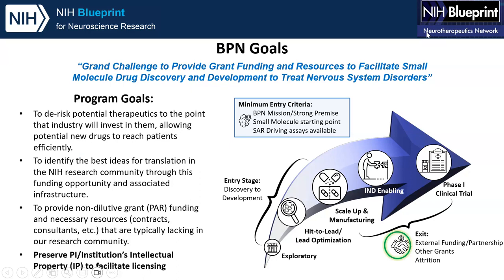It was part of a grand challenge of NIH Blueprint for Neuroscience Research, and as I said, the goal is to overall de-risk the program that you bring in to a point where industry will invest in it and take it farther down the development pipeline. We really want to see the programs progress towards registration, helping patients. And so we are looking for that handoff or getting it ready for that next investment stage. The idea is to identify the best ideas for translation that we can fund and provide non-dilutive grant funding and resources to move the project forward. One of the hallmarks of this program is we're trying to preserve your institution's intellectual property to facilitate this licensing.